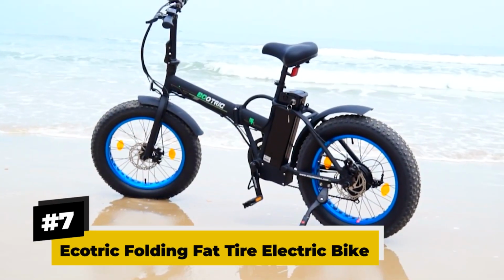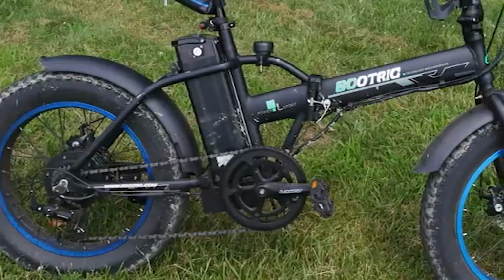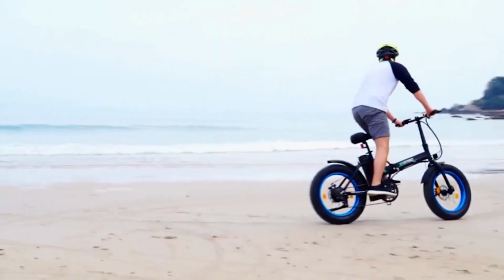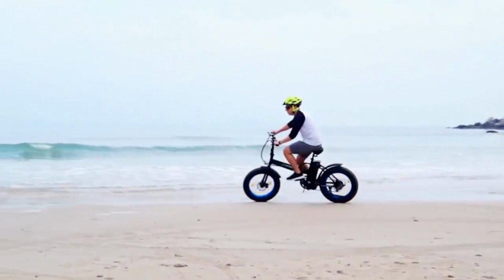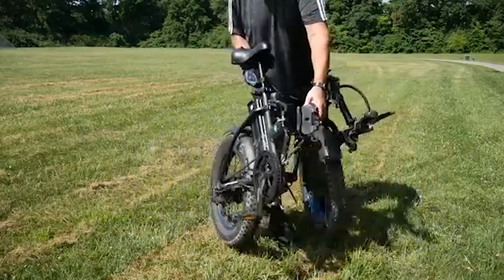Number 7. Ecotric Folding Fat Tire Electric Bike. If you're looking for an electric bike that offers the perfect combination of compactness, superior performance, affordability, and efficiency, then this Ecotric Folding Fat Tire Electric Bike should be your top choice.